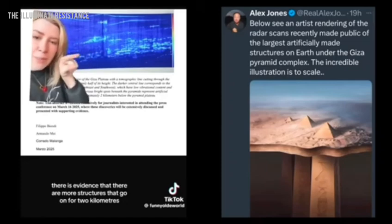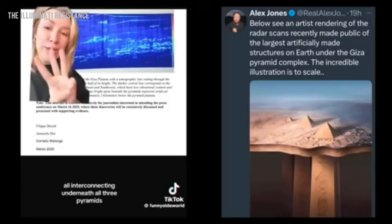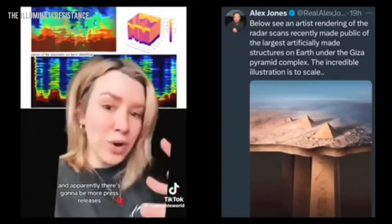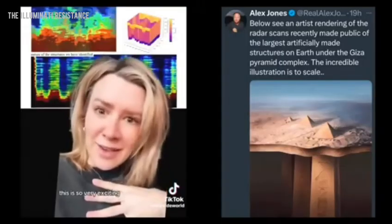There is evidence that there are more structures that go on for 2 kilometers underneath the Giza plateau, all interconnecting underneath all 3 pyramids. And apparently there's going to be more press releases. This is just the beginning. The team are going to do some more press. This is so very exciting.